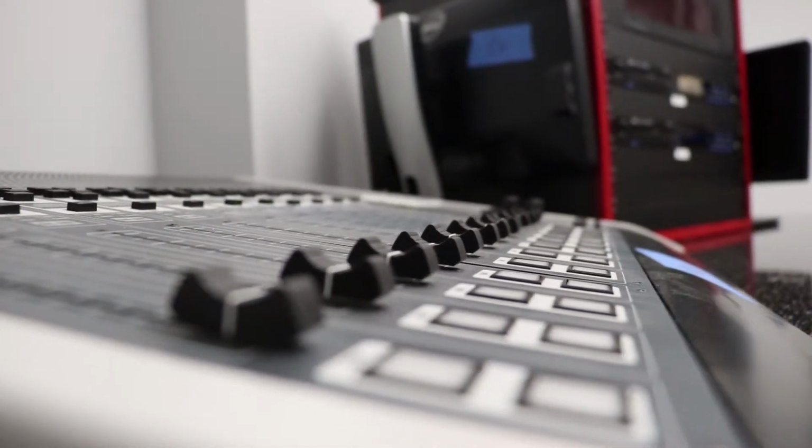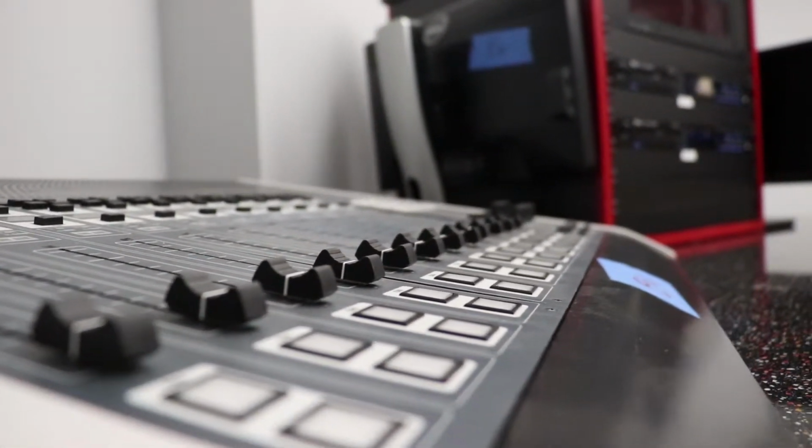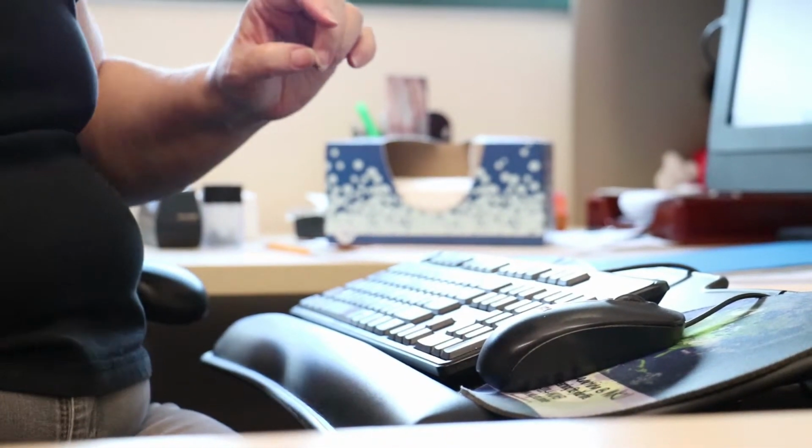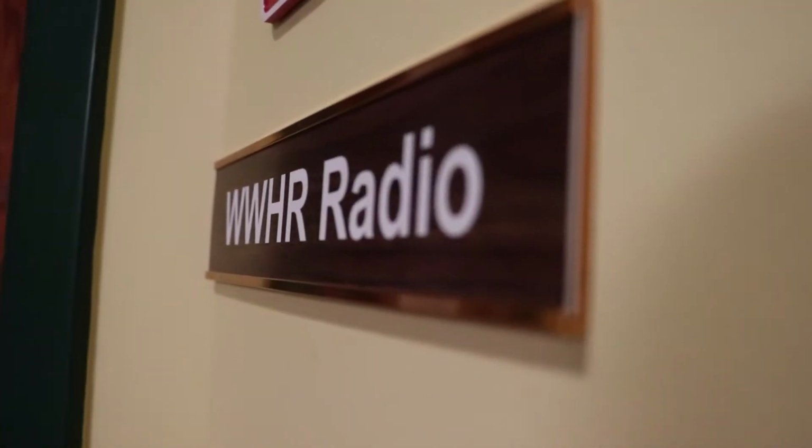Everything that a film student would see in a film studio, from a finishing suite, an editing bay, an actual studio. We are going to get as close to that as possible.